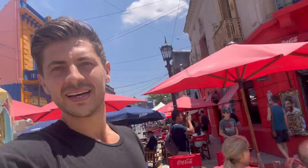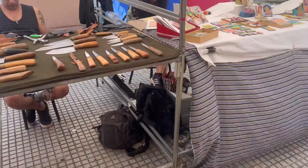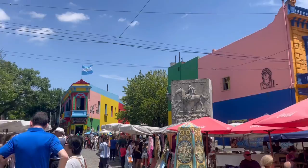But I'm gonna put some B-roll so you guys can enjoy more of Caminito. So one thing I loved about Caminito is that there was a whole bunch of artisanal stands with handmade crafts. A lot of leather for very cheap, different forms of art. This was really cool. They carved those knives right there. And then this is the main square of Caminito, as you can see. And as I mentioned before, it's very picturesque. And what caught my attention was the amount of people here.